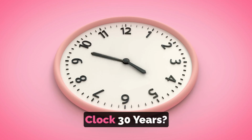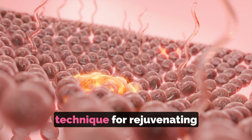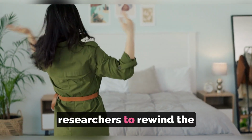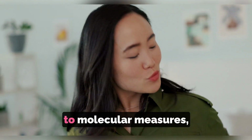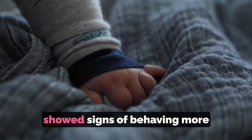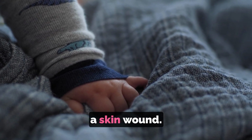Can we turn back the clock 30 years? Researchers from the Babraham Institute have developed a new technique for rejuvenating skin cells. This technique has allowed researchers to rewind the cellular biological clock by around 30 years according to molecular measures, significantly longer than previous reprogramming methods. The partially rejuvenated cells showed signs of behaving more like youthful cells in experiments simulating a skin wound.